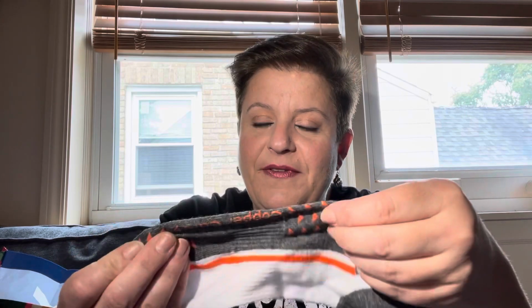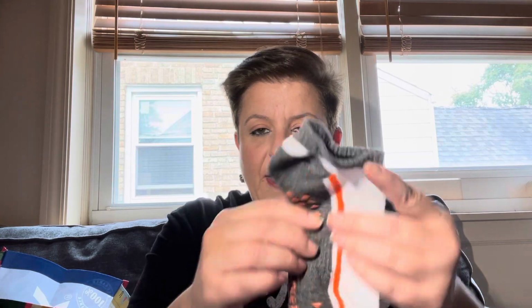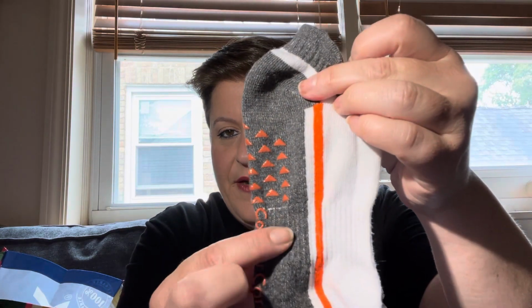I opened one box. Let me show you what they look like. They're definitely a low-cut sock. They have little grips on the bottom, so I suppose you can just wear them around the house if you need a compression sock, and you can see the ribs right here in the middle will definitely provide that compression through your arches. These look like they're going to be very, very comfortable.